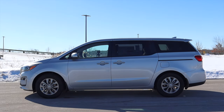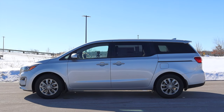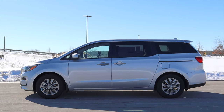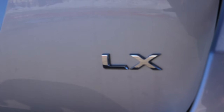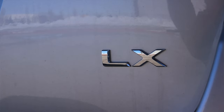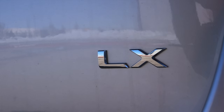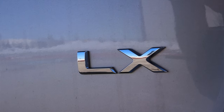Last but not least, of course, the Sedona is front wheel drive, and there is no all wheel drive offered like on the Sienna. So now we gotta talk about the interior. We have quite a bit to go through in here, but this is an LX, which is more of a basic Sedona. This isn't the top tier. This isn't the top dog or anything like that. So just keep that in mind as we talk about it.